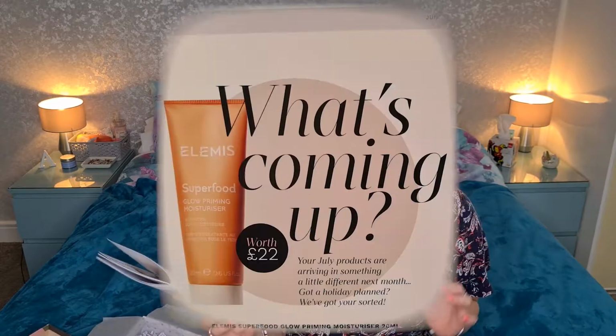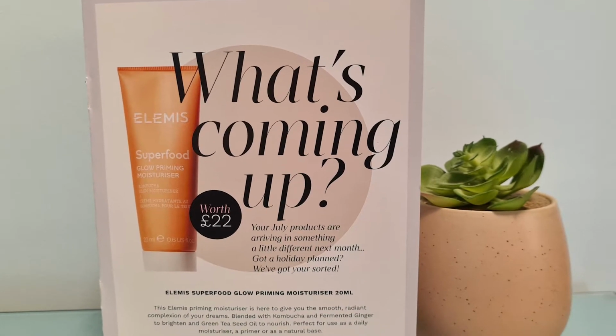So before I go, I will show you guys the sneak peek for next month's box. Fingers crossed it's something good. Okay, so let's find it. It's right at the back of the book. Ooh, okay. They're redeeming themselves. Next month, we get an Elemis product. I love Elemis. Elemis is a fab brand, and it is their Superfood Glow Priming Moisturiser.